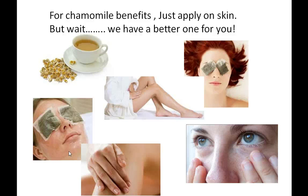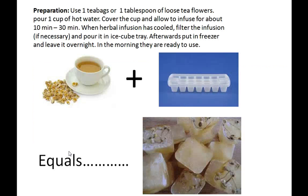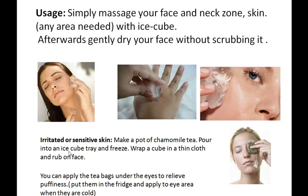Now, but wait, we have a better one for you. Here it is. Chamomile plus ice. Pretty good, huh? The preparation is pretty easy. You just make your chamomile tea, and then you put it in an ice tray, you leave it in the refrigerator, and then ta-da, you have your ice cubes made of chamomile.